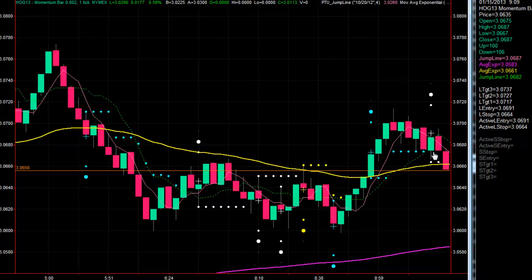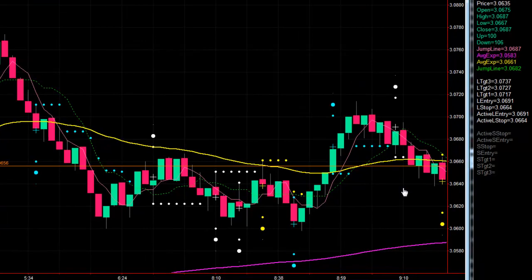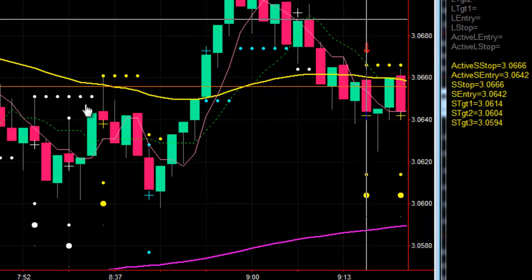Okay? So with adjustments and everything, this trade loses 25 ticks per position. So we lose 50 ticks on that one trade. But remember, we're getting 48 ticks to the full target. So 1 winner, and we catch up pretty quickly. This one triggers in, takes some heat, almost stops out. Now, look at where the stop is.